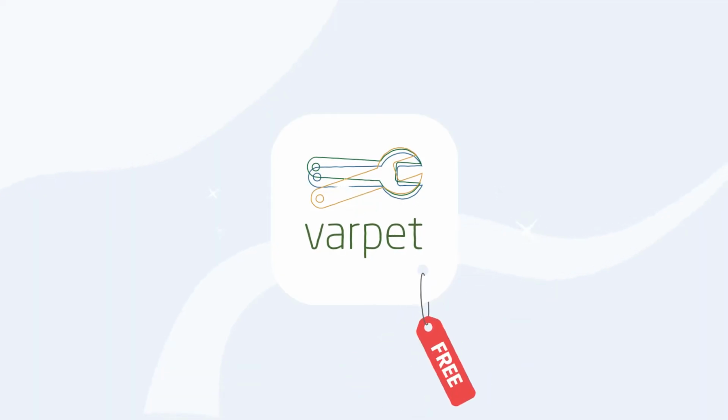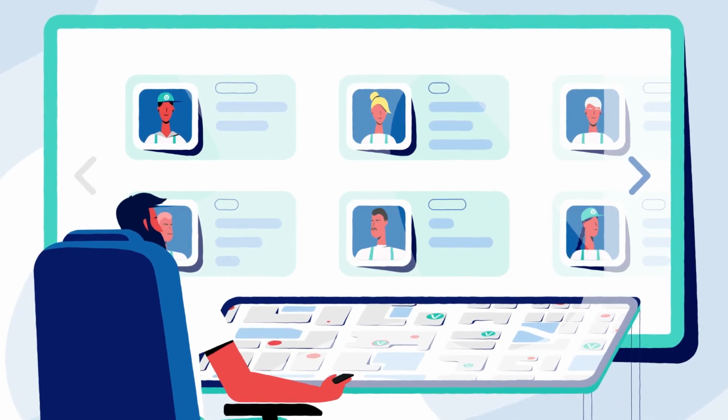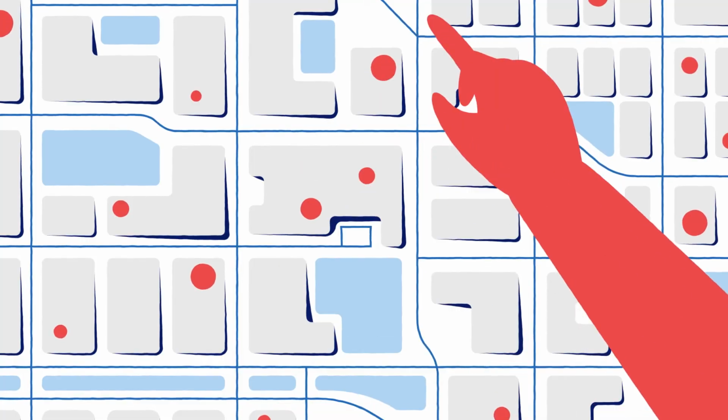And Varpet is totally free. So, download it now, install the app, and get the work you need done on your schedule. That's it.